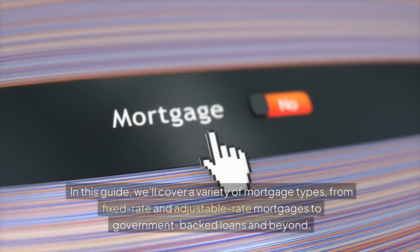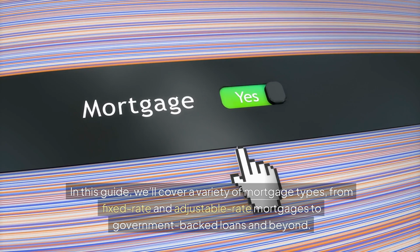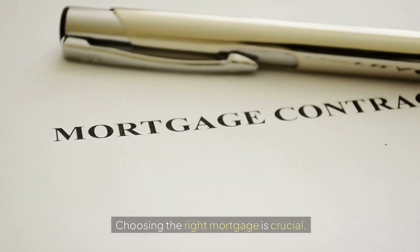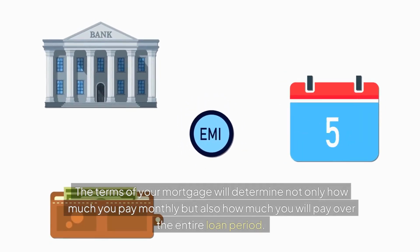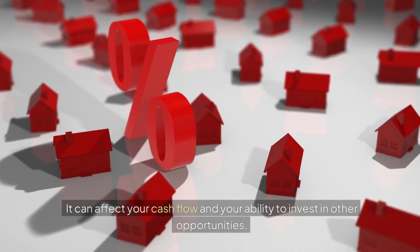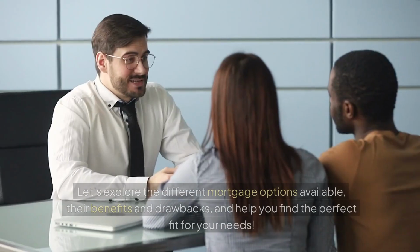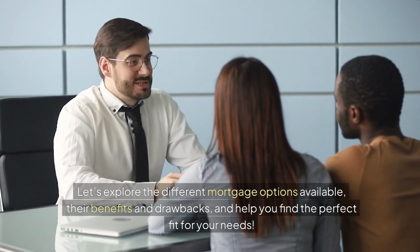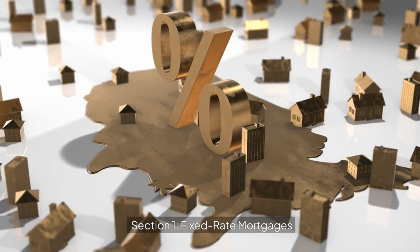In this guide, we'll cover a variety of mortgage types, from fixed-rate and adjustable-rate mortgages to government-backed loans and beyond. Choosing the right mortgage is crucial. The terms of your mortgage will determine not only how much you pay monthly but also how much you will pay over the entire loan period. It can affect your cash flow and your ability to invest in other opportunities. Let's explore the different mortgage options available, their benefits and drawbacks, and help you find the perfect fit for your needs. Section 1. Fixed-rate mortgages.